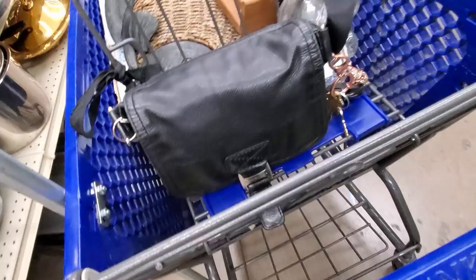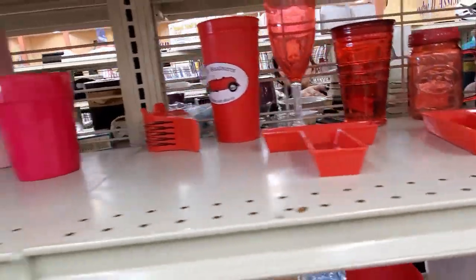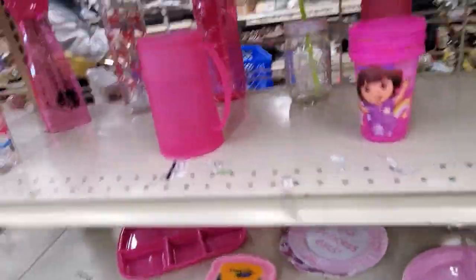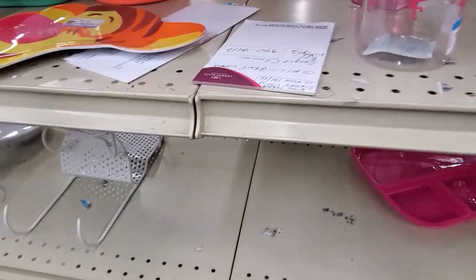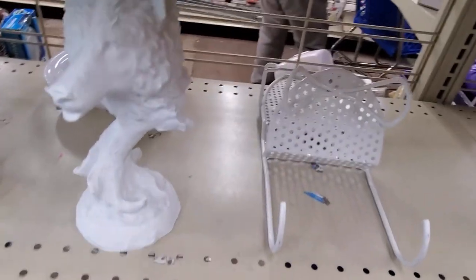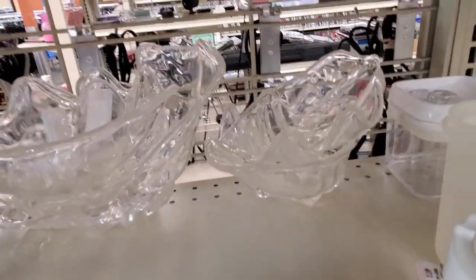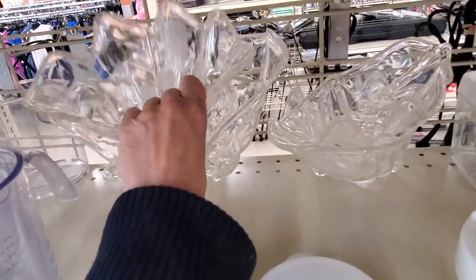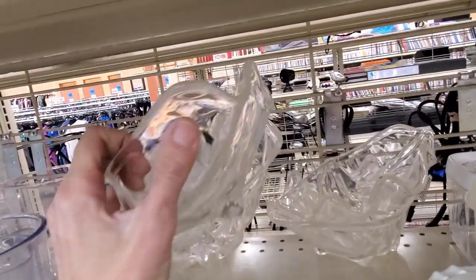I usually don't spend a whole lot of time in the plastics aisle. I rarely find anything in the plastics, and today was no exception. Pretty bare too. Just really surprised how bare the shelves are. Kind of crazy. I like these little clamshell, I guess cocktail bowls, but plastic, scratched up. The germaphobe in me said no.